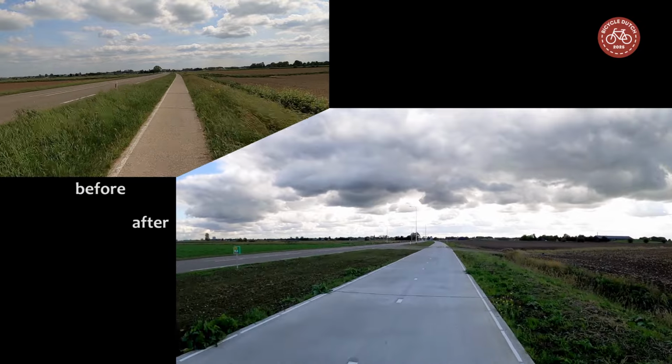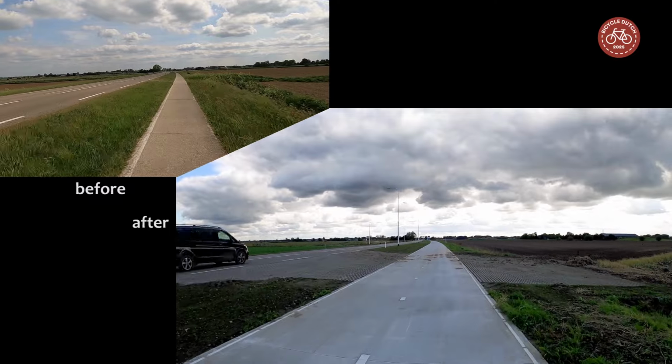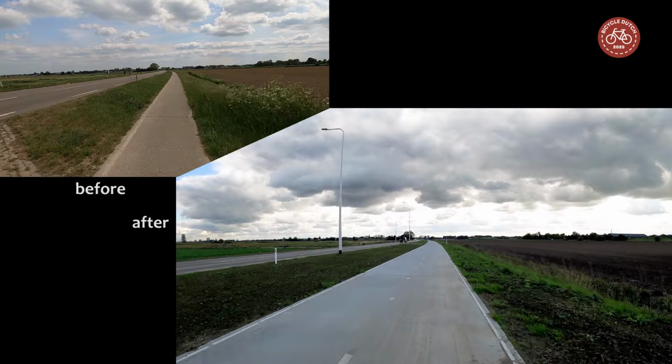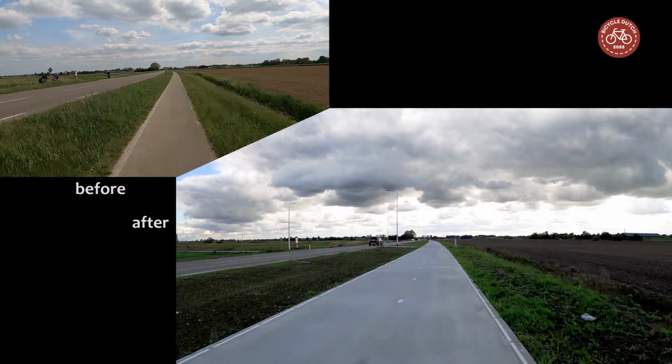With so few landmarks in this flat open landscape, the only clues confirming that we are in the same location in both the before and after footage are the occasional field entrances and traffic signs, like the one on the left here.